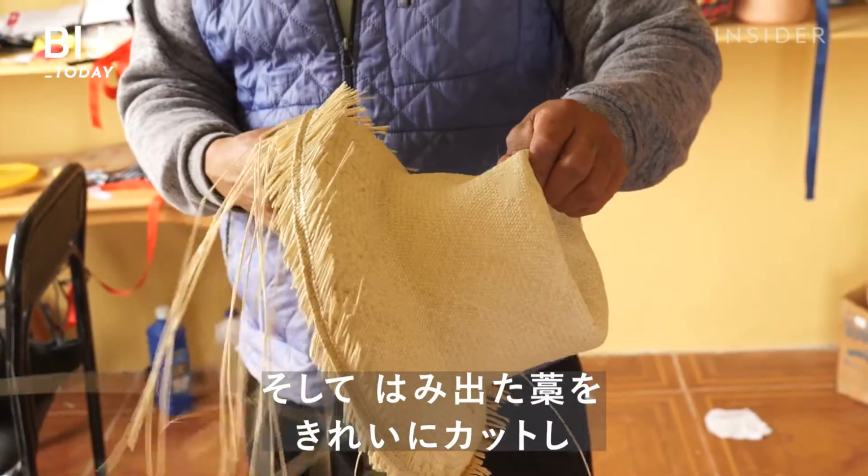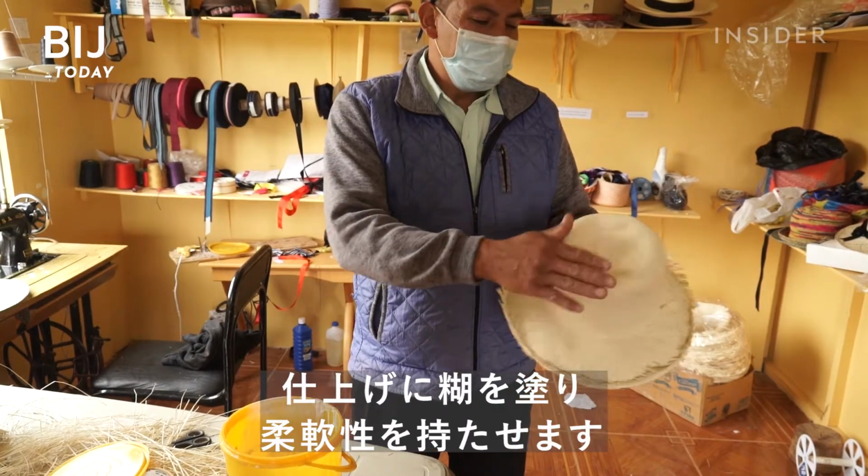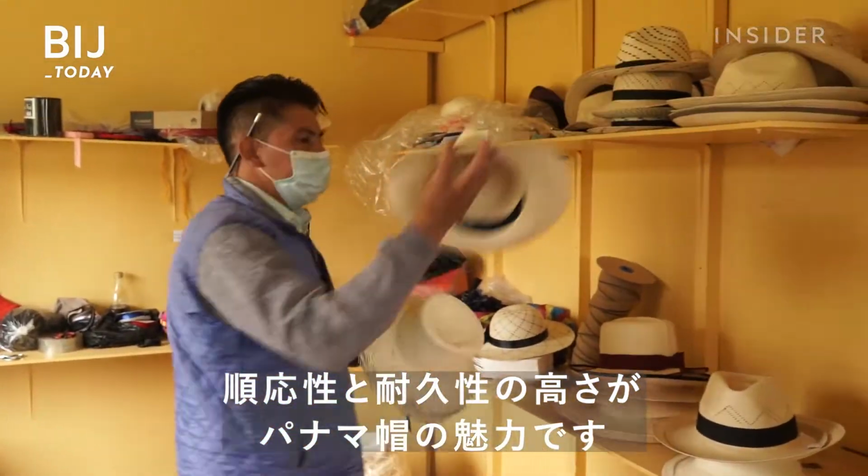And then trims the excess straw. Spreading glue onto the hat gives it its flexibility. Panama hats are known to be malleable and durable.